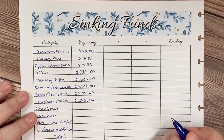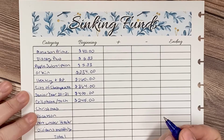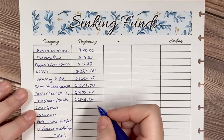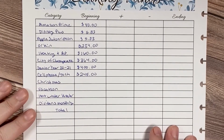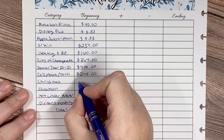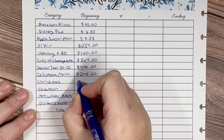And I always add $100 to that because you never know when you need to buy a new cell phone, because you either broke one or there's problems or whatever, or you need to upgrade. And we will be upgrading my husband soon. Right now he's fine with it, but yeah, he needs a new one soon.